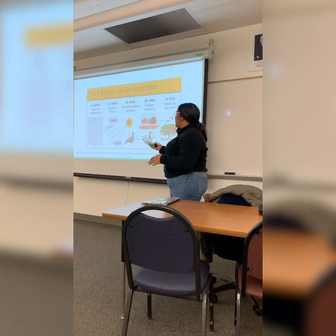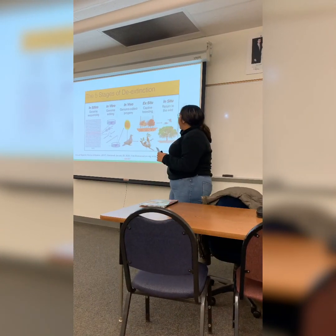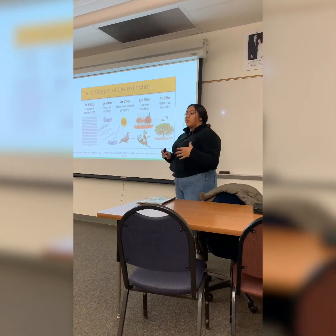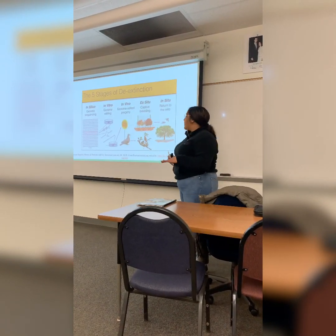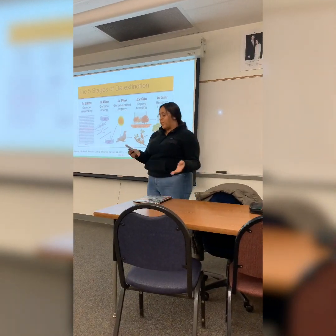The third, in vivo, where they find a specimen, like any animal that lives today, and input the genome editing to their bloodstream. The fourth, ex situ, where they study the animal closely in an enclosed habitat. And the final one, in situ, where they release it to the wild and to the public.